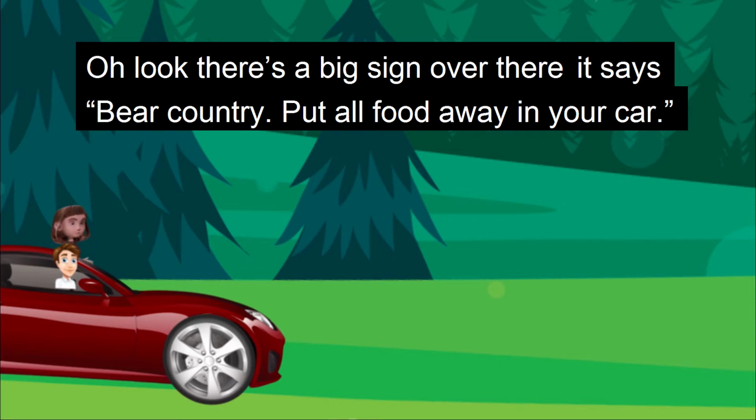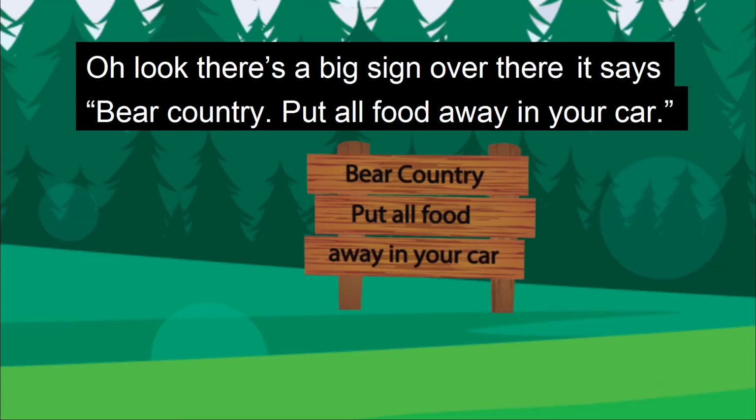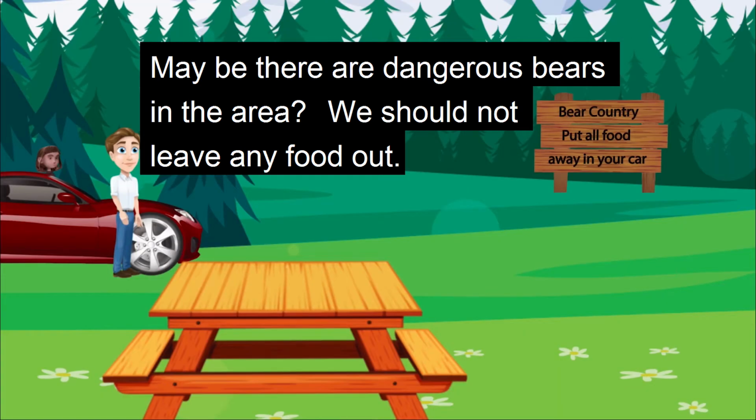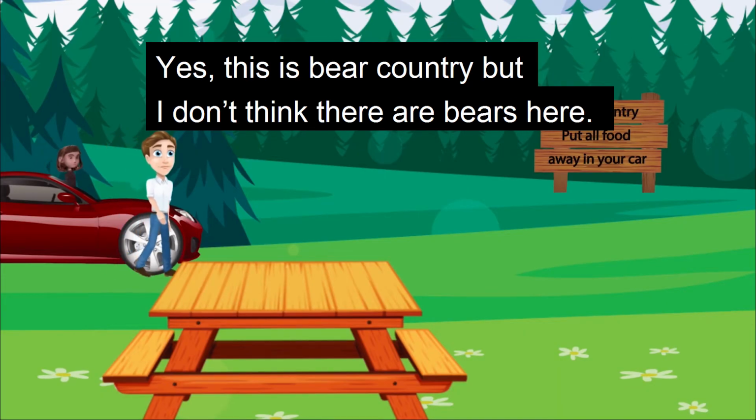Oh, look, there's a big sign over there. It says, "Bear Country. Put all food away in your car." Oh, maybe there are dangerous bears in the area. We shouldn't leave any food out. Yes, this is bear country, but I don't think there are bears here.